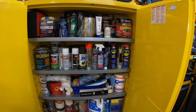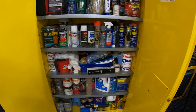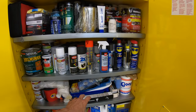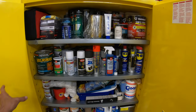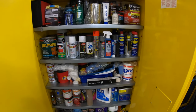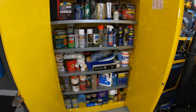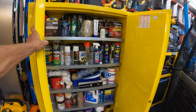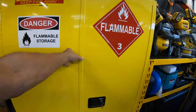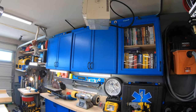There's even butane in here, and there's other stuff. Again, I wish I had another cabinet. If I did, I would separate the rollers and brushes and materials in one cabinet, and then I would have the paints and solvents dedicated to one cabinet. But I'm trying to cram everything in there and it's already pretty overloaded. But I think every shop or garage should have one of these, because there was a time when I would store all of my paints and solvents in those cabinets. And that's not a good idea.